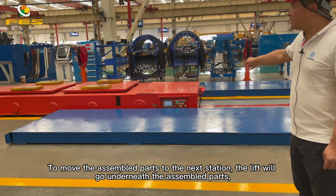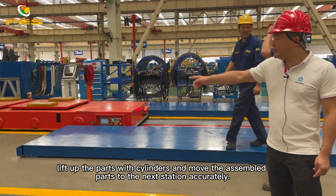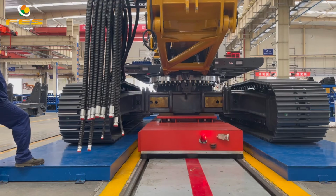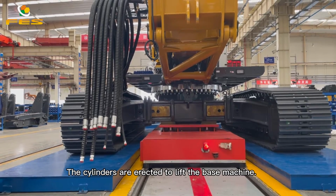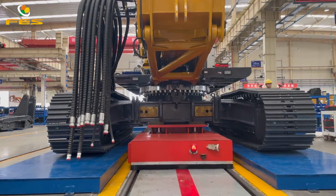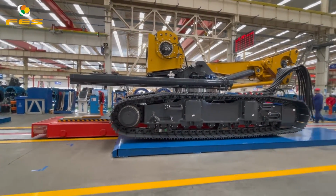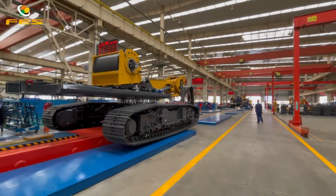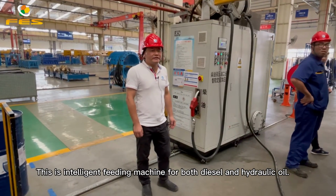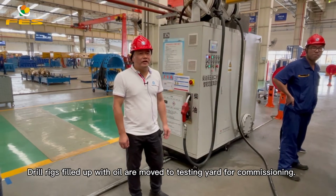To move the assembled parts to the next station, the lift will go underneath the assembled parts, lift up the parts with cylinders, and move the assembled parts to the next station accurately. The cylinders are erected to lift the base machine. This is an intelligent feeding machine for both diesel and hydraulic oil. Zurichs filled with oil are moved out to the testing yard for commissioning.